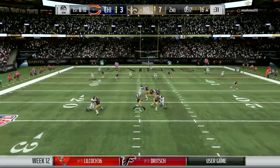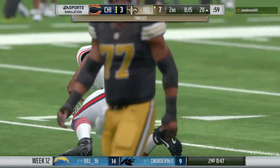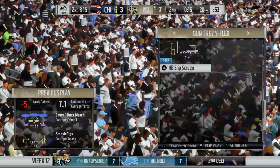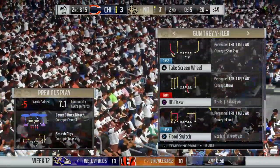Inside the red zone here. They'll look to throw. And he's not able to get away. Sacked back at the 22. Now before this second down play, we'll get whistles and a timeout, as it'll come with 15 seconds to play in the first half.